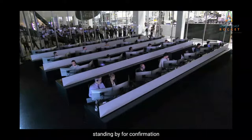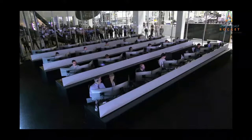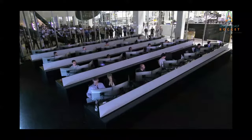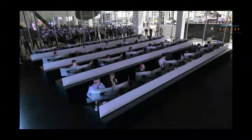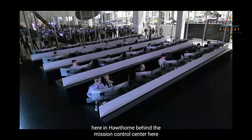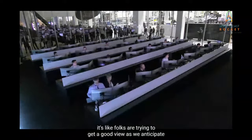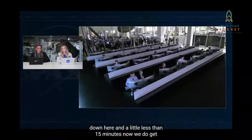Standing by for confirmation that we are in the communications blackout. And as we await that confirmation, you can see the crowd is starting to grow here in Hawthorne behind the Mission Control Center. It's like folks are trying to get a good view as we anticipate splashdown in a little less than 15 minutes.